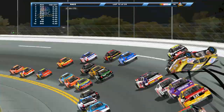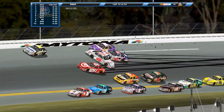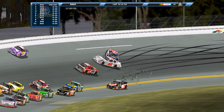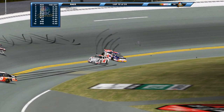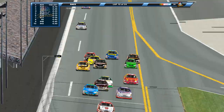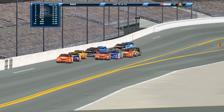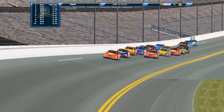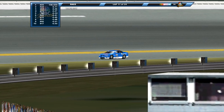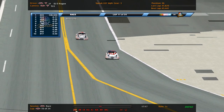Now, oh, big crash! Upside down is the 2, and we got more wrecking further down in turns 3 and 4 here. Big impact for the 00 and the 41. Caution is out for the second time here today. I believe it's the big one. Tony Stewart still your leader. Pace car is going to catch the field, and these cars are absolutely killed back here.